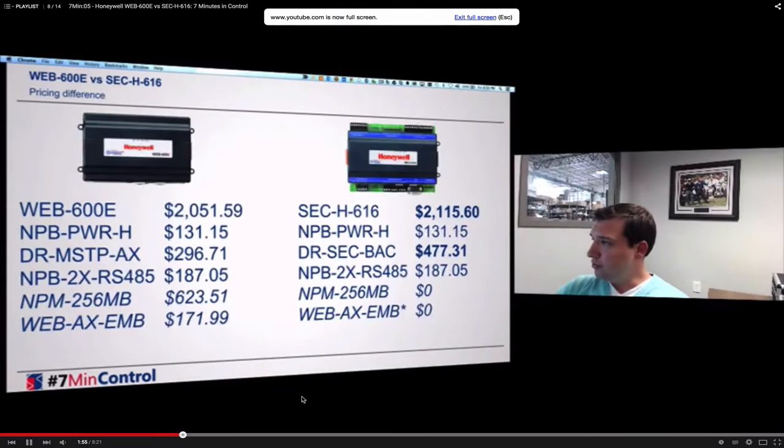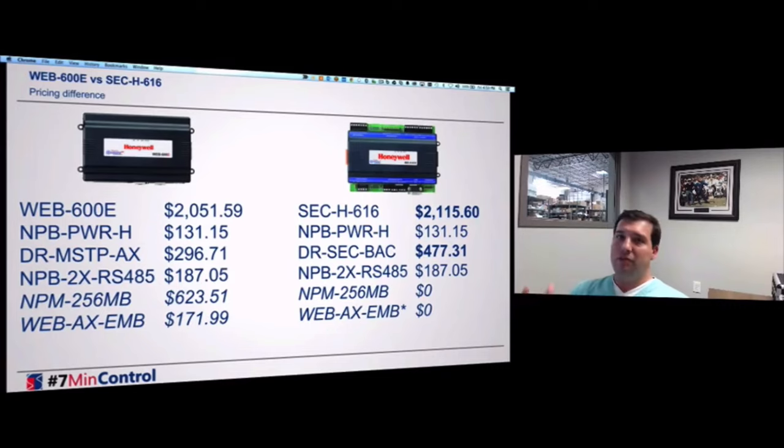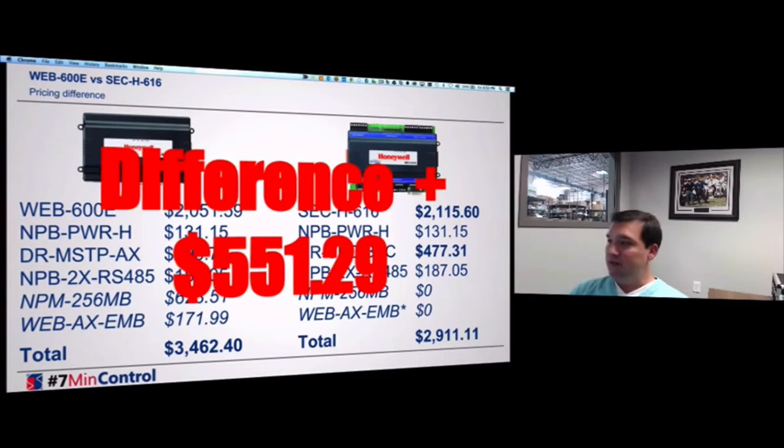Huge. All right, so let's look, because obviously with all this extra stuff, it's going to be a little bit more money, right? Not so fast, my friend, as Lee Corso would say. Basically, if you add everything up, you're going to pay about $3,462 for that Web 600. And that security JACE that we just talked about is actually $2,911. So that's a savings of about $551.